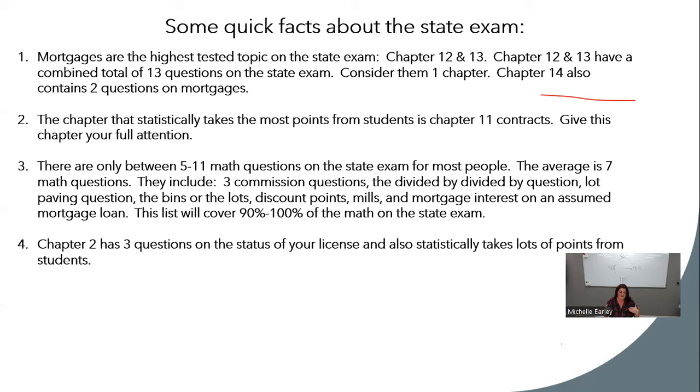Discount points, mills, mortgage interest on an assumed loan. That's their new hot and heavy one because it's so hard to do. It's such a tricky little question. Until you do it 100 times, they say, well, I can do that in my sleep now. And that list of math questions will cover 90 to 100% of what you need. So all that weird appraisal math and all that stuff that you see in the text, it's just not on there. That's the math you're going to see.